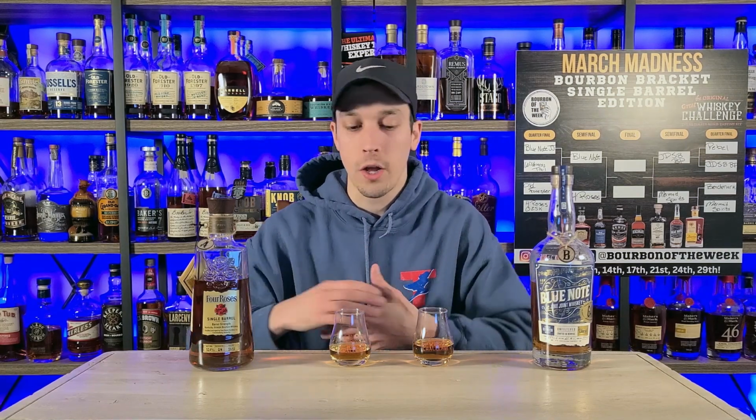Age-wise, the Blue Note's probably around that 4-year mark, while our Four Roses OESK is somewhere probably in that 7 to 9-year mark. Maybe we can pick up some age indicators. Maybe we can pick up that proof difference from 120 to 104 proof, but there's only one way we're going to know how to do that, and that's if we keep drinking some whiskey tonight. So let's try this one out.